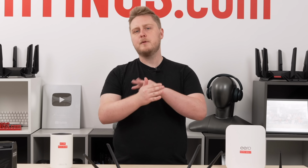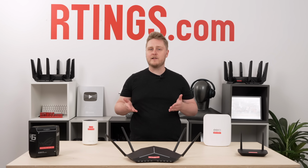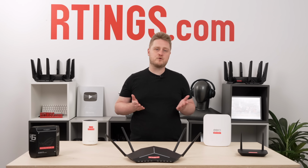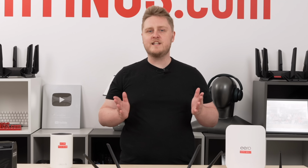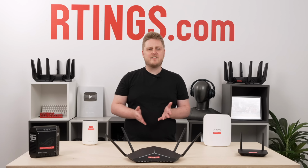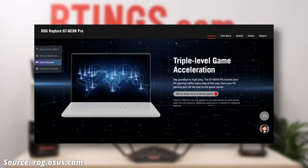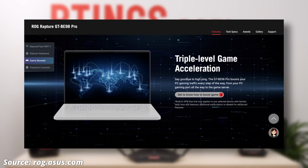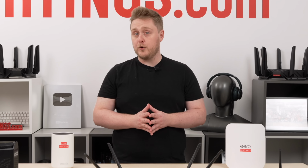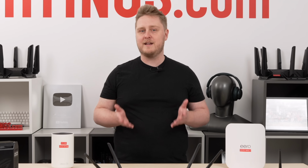However, the implementation of these features varies drastically. For some, it's as simple as toggling it on a menu and choosing a device, application, or type of traffic to prioritize. Others need to be configured manually and are much more arduous to set up. And sometimes these features get dressed up in marketing speak. The Game Boost feature on the Asus ROG Rapture GT-BE98 Pro? It's actually a QoS algorithm hiding in a gamed-up trench coat to make consumers think they're getting something exclusive to a gaming router.